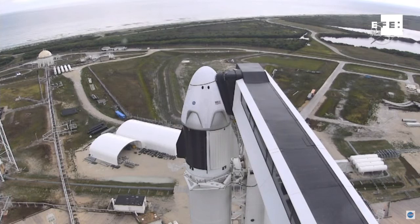And no doubt Bob and Doug are focused on the mission ahead, but we also heard the administrator and Elon Musk talking about how they've been kind of jovial and joking around. And Leland, you mentioned to me during that segment that that's really important.